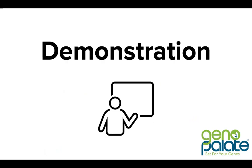Now that we have some baseline for your genetics, I'm going to do a short demonstration of how to navigate the website and your results. I will be showing it on my computer browser, but you can also use your mobile phone to view the results with the GenoPalette app. The app will have the same information that I'm talking about here. It's going to have a slightly different setup though. So let me switch over my screen.